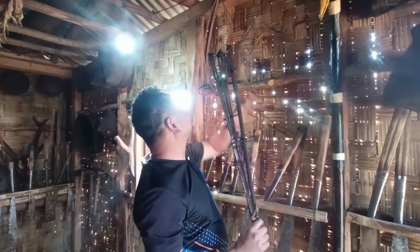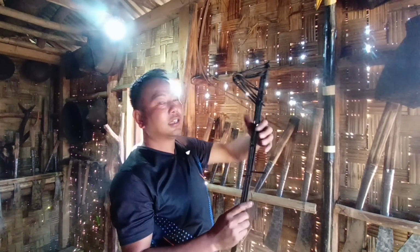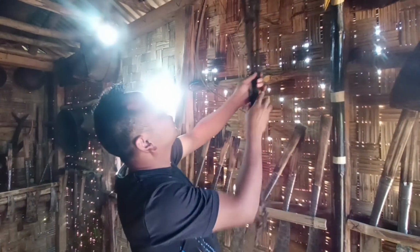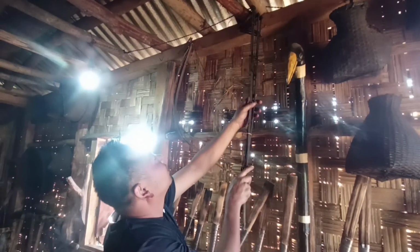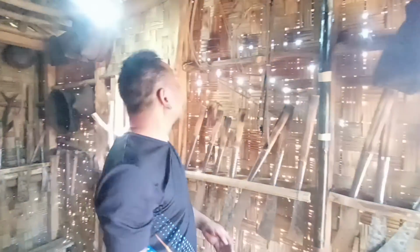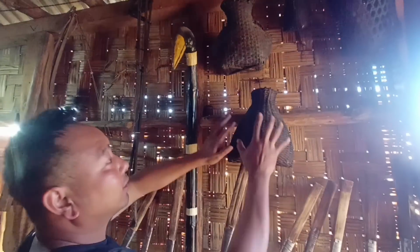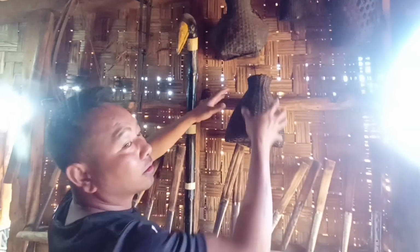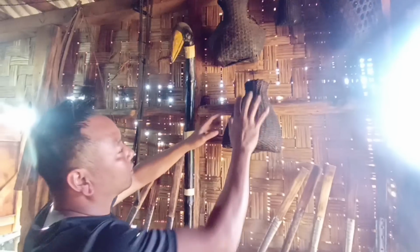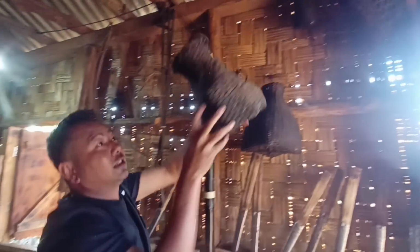This one is a trap. A different type of trap is here again. So we call this one kutok tsera, and this one is kaksha. So two different types of traditional traps for catching birds and animals. And then we have here ngoten. So this one is also a ngoten used when people go catching fish. So this is ngoten. This is the original ngoten.